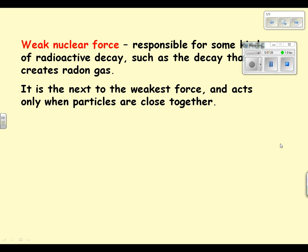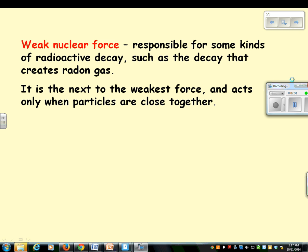The last one is known as the weak nuclear force. It's responsible for some kinds of radioactive decay, such as the decay that creates radon gas, which, by the way, where does that occur? Radon gas, anybody know?